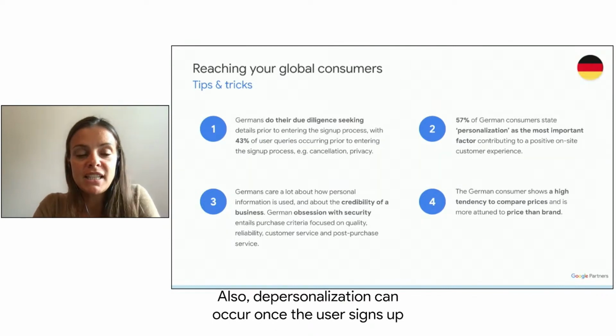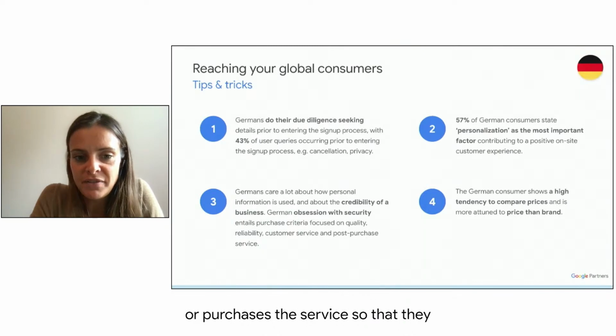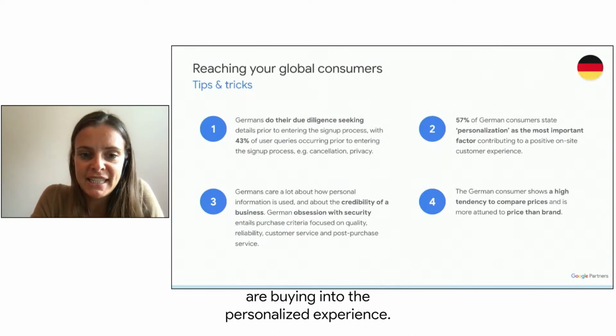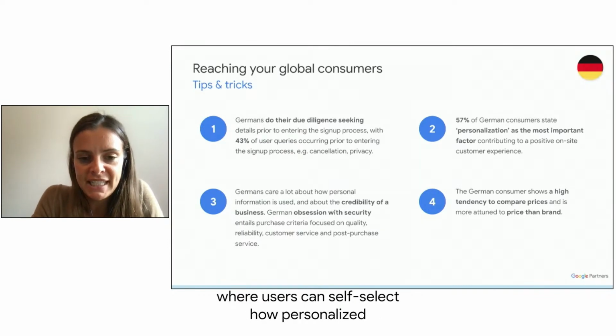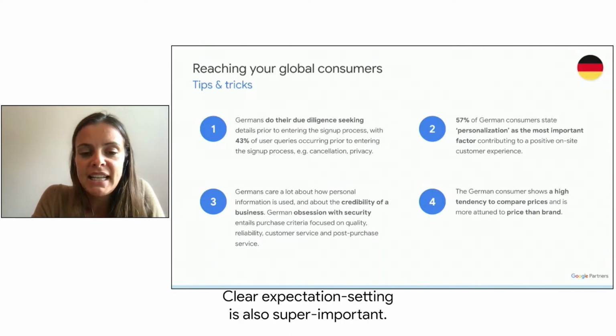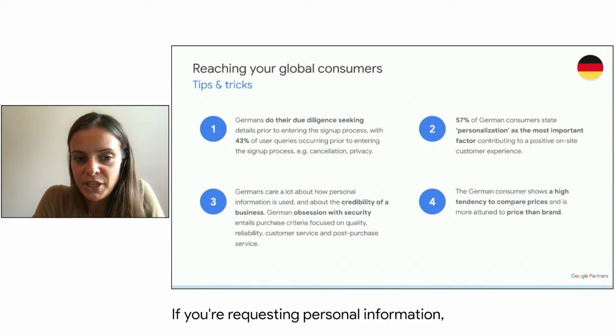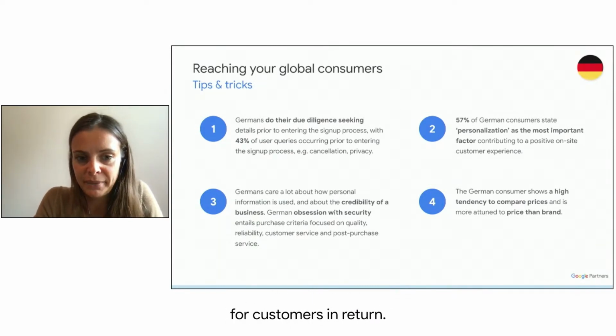Also, deeper personalization can occur once the user signs up or purchases the service, so that they're buying into the personalized experience. Opt-in can be your best friend in this case, where users can self-select how personalized they want the experience to be. Clear expectation setting is also super important. If you're requesting personal information, you have to explain what value you'll offer customers in return.